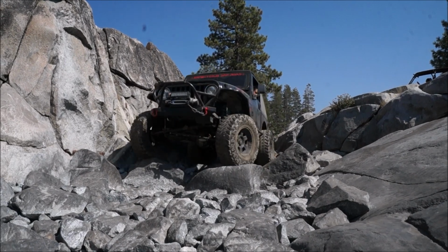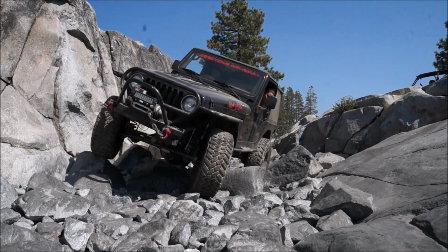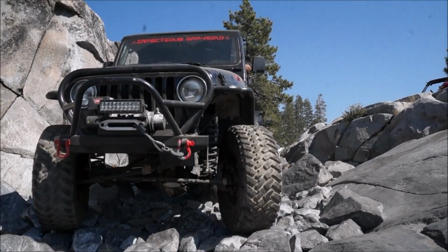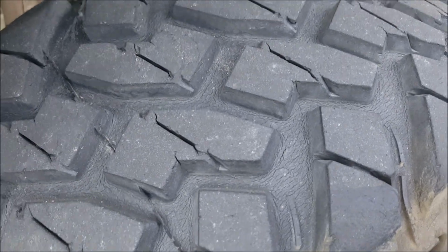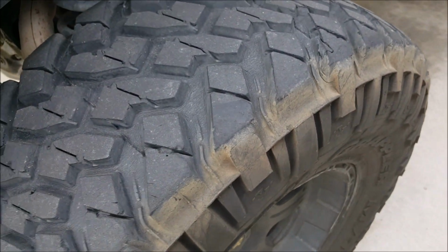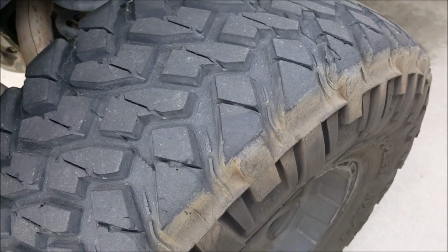I was running these tires way before they owned the podium at the King of Hammers, so we didn't buy them because of the hype. We bought them because we weren't happy with the tires available at the time. These tires have a great tread pattern with well-designed siping. They do better in wet and icy conditions than any other mud terrain tire I've ever used. They also do well in snow, mud, and sand.